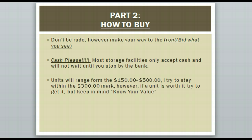Still look while you're bidding, simply because you may see something that no one else may have seen, and that can keep you from spending money on that unit, and again, saving you money in the future or winning you money in the future. This is another important note. Cash, please. Most storage facilities, I don't know if you remember from the first video, they only accept cash and will not wait until you stop by the bank. And if they do accept credit, be very wary of using credit. As a society as a whole, credit sometimes gives us a Hulk mentality. You have that credit card and you're willing to spend more on a unit than you probably would normally spend if you had those crisp 20s in your pocket. So just make sure you have the cash and bid smart and make sure that the auctioneer can see you.